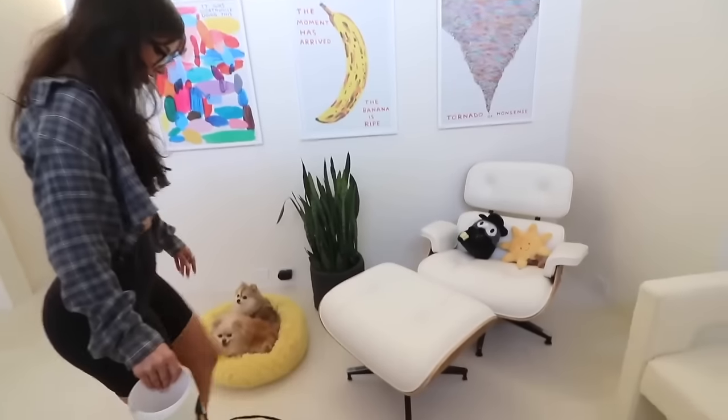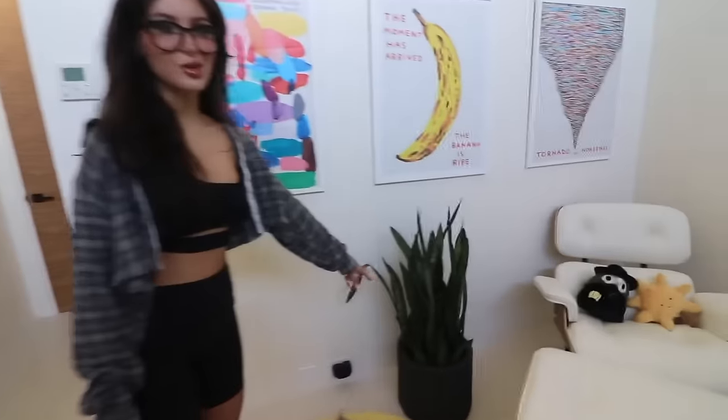This is not a very nice chair. This is my snake plant. I've had it for a while now. I have two plants in my room. One of these plants is causing pests.